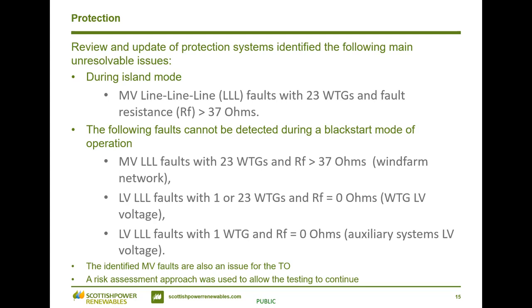So we had to implement a protection mechanism within the turbine, so that the grid forming operation would be stopped, using voltage phase protection. This was also an issue for the transmission operator, because under system conditions there would be more or less the same issue, and they also implemented a similar strategy for voltage phase protection.